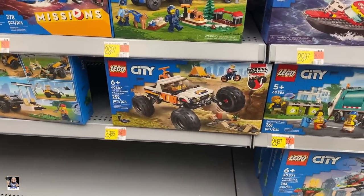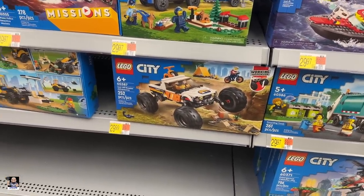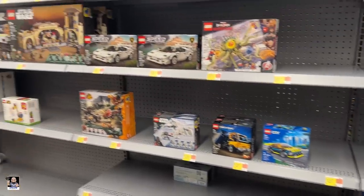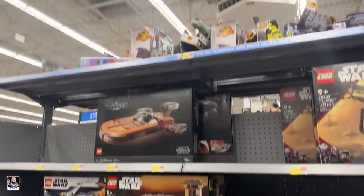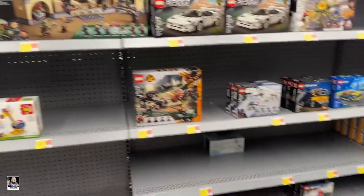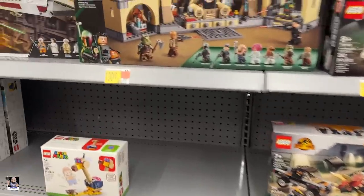I actually like that off-road truck right there because I can see a little Stormtrooper minifig in it. Same with that little snow cat right there. There's a Boba Fett up around the top. Well, all right, let's look at the other section.